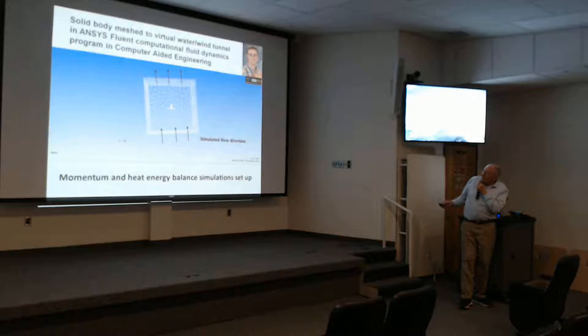And so here's a top view of our virtual wind tunnel. The flow is going to come in here, pass among this imaginary spider web of 3D threads, and it keeps track of where the water goes, especially over the animal, and then comes out the back end. And this allows us to compute both the momentum and the heat energy for leatherback sea turtles, as I'll show you in just a little bit.